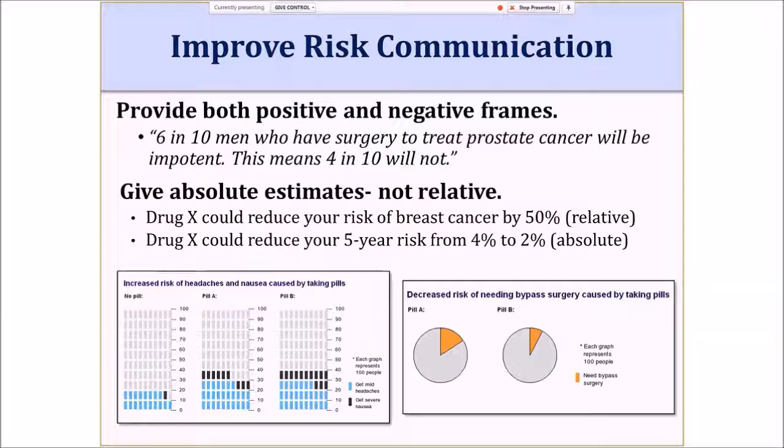Absolute estimates, not relative. The relative risk is drug X could reduce your risk of breast cancer by 50%. The absolute is it can reduce your 5-year risk from 4% to 2%. Now, if you were reading those, which one would you want? They mean the same thing. But what a patient's going to hear is my risk of breast cancer is reduced by 50%. When you tell them my 5-year risk is reduced from 4% to 2%, that's very different. And it's going to land very different on a patient.